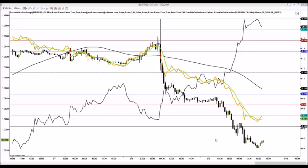Into the trading week. It is May 11th, 2014. Plotted before you is a 30-minute NinjaTrader chart with the euro dollar shown in the candlesticks and the Franklin dollar index, which is shown using the black line on close. And the instrument of choice for this technical analysis is the Franklin market gauge.